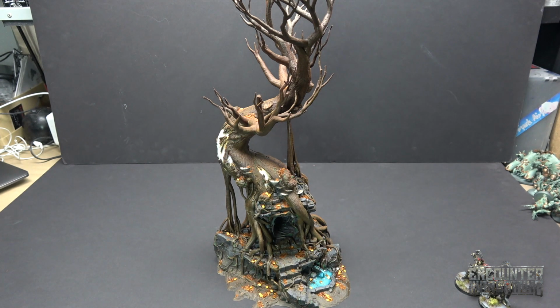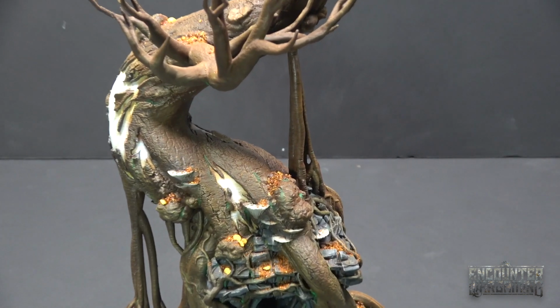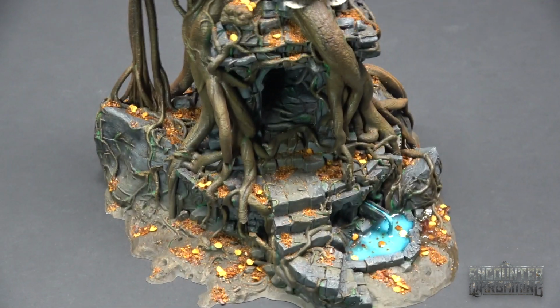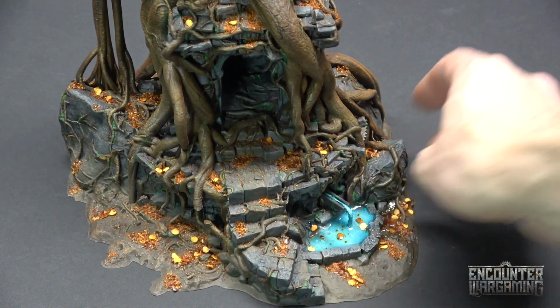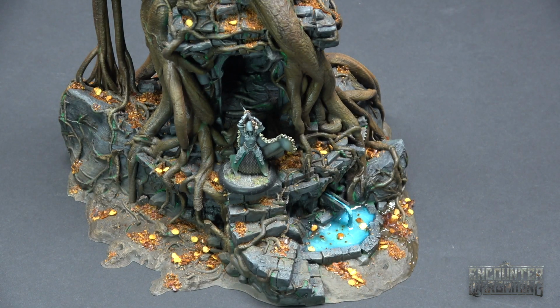Cool. So now let's zoom in a little bit and take a look at some of the closer up details. So let's start off down here on the base. You can see, very cool. I'll put a model back on there for size. Perfect size, right?